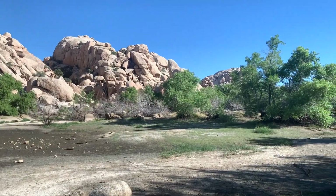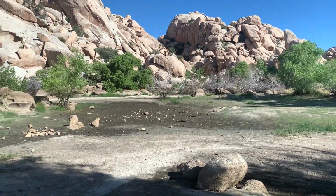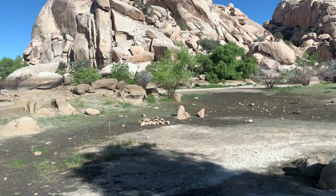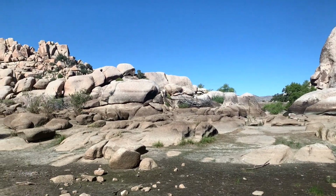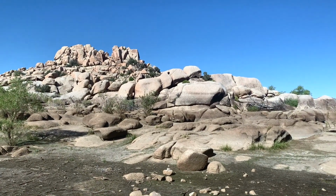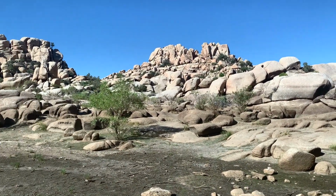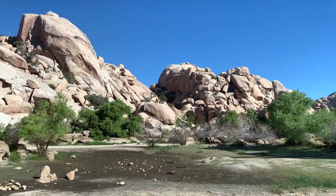So we're at the Barker Dam area, and the water is no surprise, mostly dried up. What's fascinating is on the rocks around us, you can see the water line where this water could be up to maybe 12 feet deep or more. Different time of year, different environment.